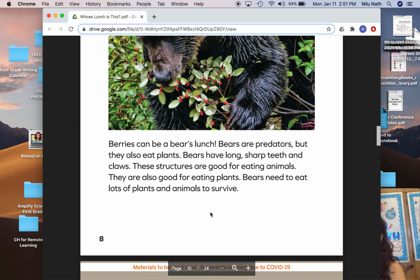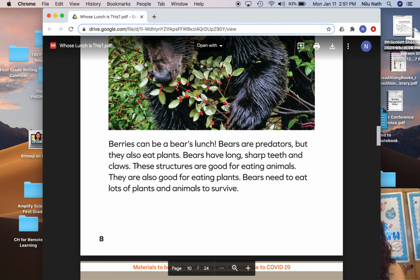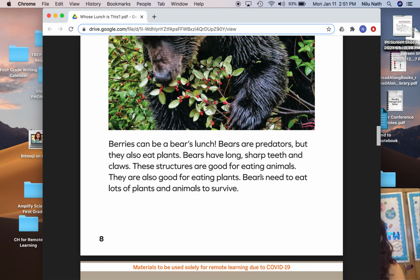Berries can be a bear's lunch. Bears are predators, but they also eat plants. Bears have long, sharp teeth and claws. These structures are good for eating animals. They are also good for eating plants. Bears need to eat lots of plants and animals to survive. So if you go back and take a look, you can see that bears have long, sharp teeth and claws that help them for eating animals.